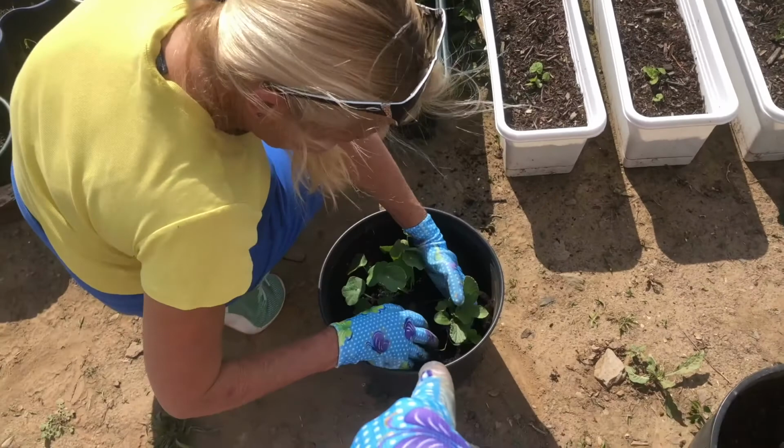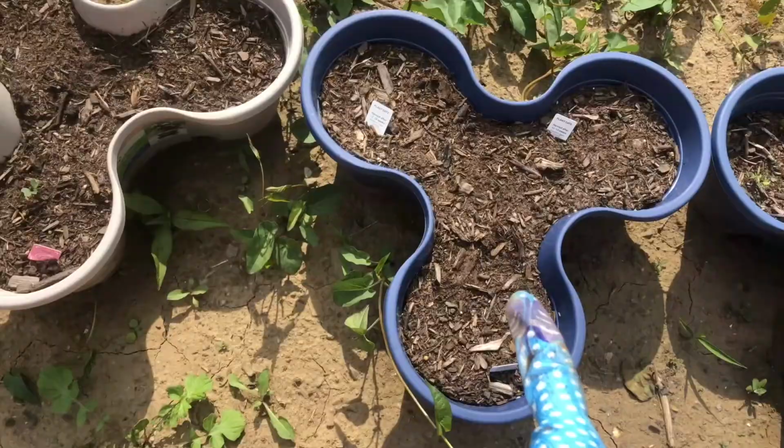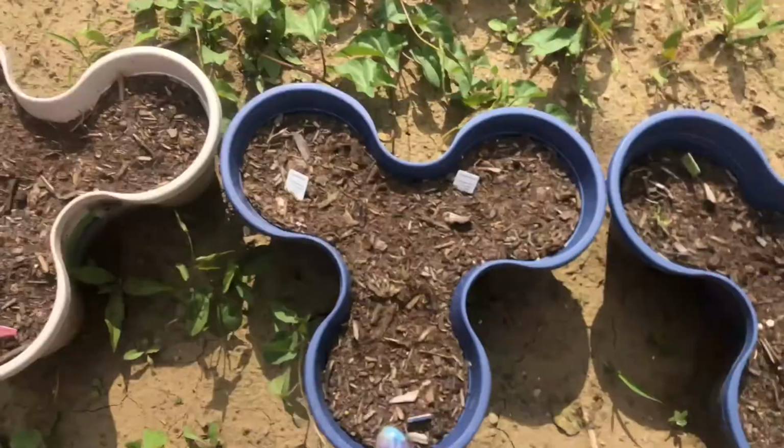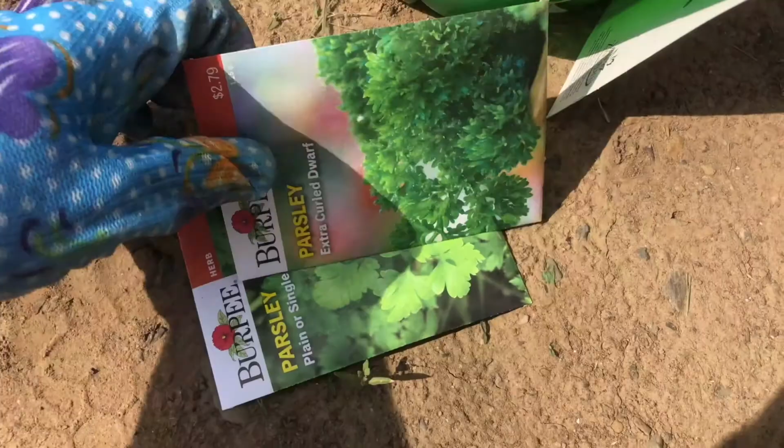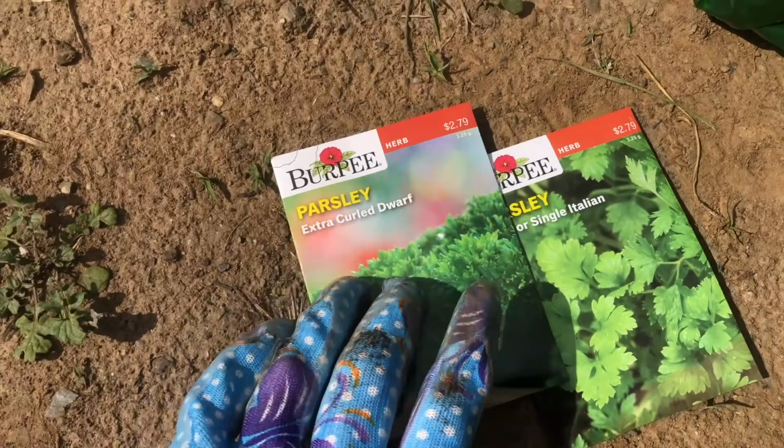Unfortunately, our fennel does not seem to be coming up super strong here. The fennel does not seem to be happening in either of our plantings. And that's one of the things we need to attract the swallowtails, but the dill and parsley are going strong, so we're gonna plant some more parsley. And we found this cute extra curly dwarf parsley. So hopefully they like that because it's cute.